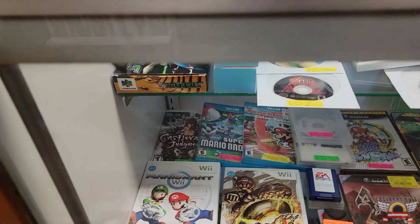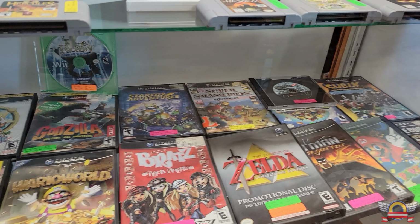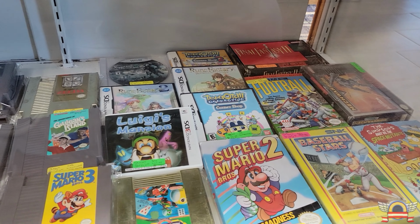I was very interested to see that they had a complete in box Hyperstone Heist. That's always cool. You don't see that too often. But yeah, I mean, a great variety, and this is a place that I'm definitely going to be visiting more often just to kind of see what they end up getting.